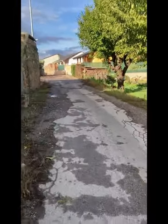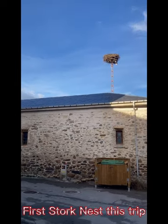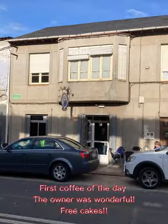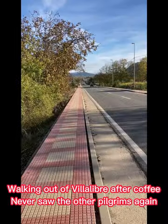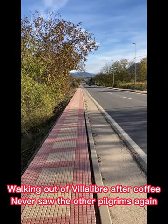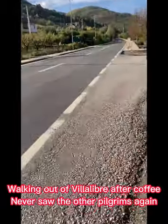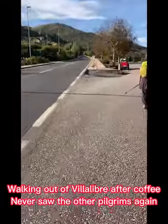And here we are. Little church, and right next to the bell, as expected, there we go, a stork's nest. Seems to be a couple of pilgrims following us out of the second town. And here we are, it branches off here.